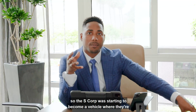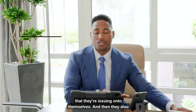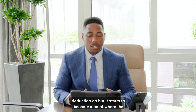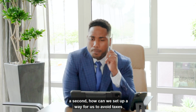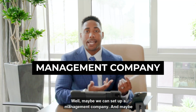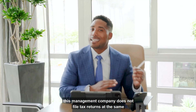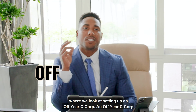And so the S Corp is starting to become a vehicle where they're taking on tons of flow through entity. They have their payroll that they're issuing out to themselves, and then they also have their business income that they're getting a flow through deduction on. But it starts to become a point where the S Corporation's holding too much income. So we start to think for a second, how can we set up a way for us to avoid taxes without complicating things? Well, maybe we can set up a management company. And maybe this management company does not file tax returns at the same time that the S Corporation files tax returns. So this is where we look at setting up an off-year C Corp.